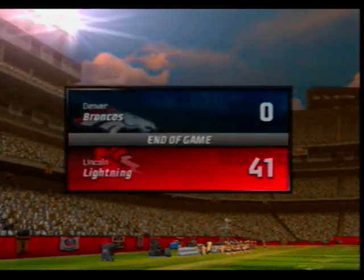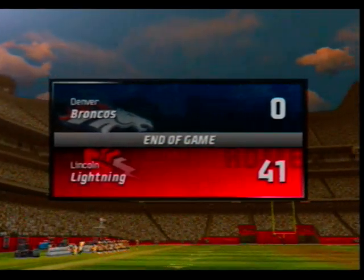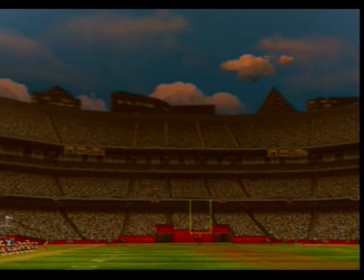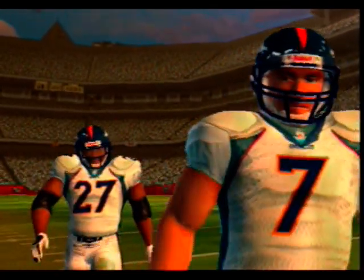That's the end of the game. The final score is the home team 41, the Broncos 13. This is Al Michaels with John Madden saying goodbye for EA Sports.